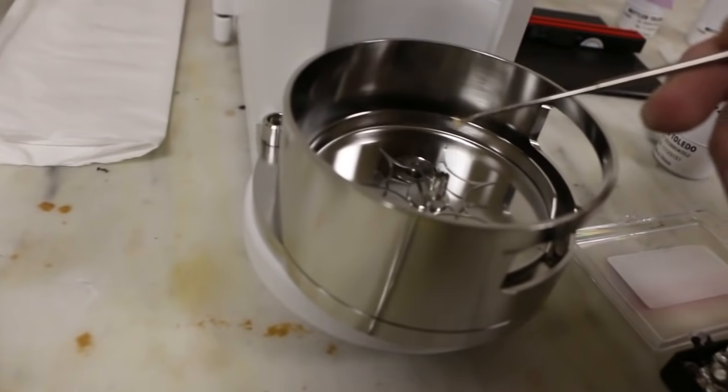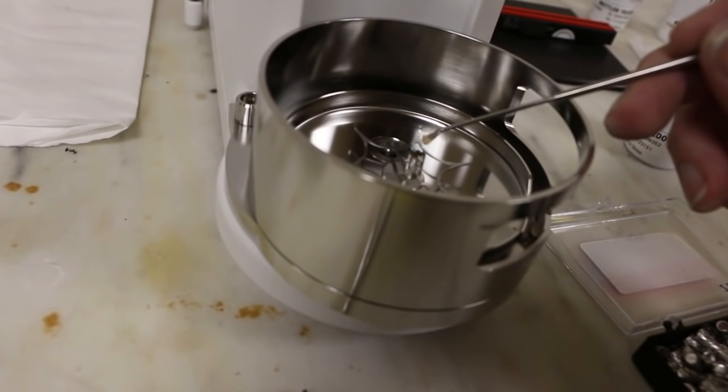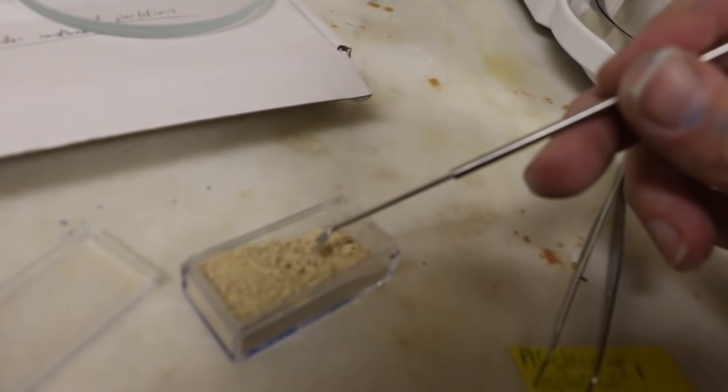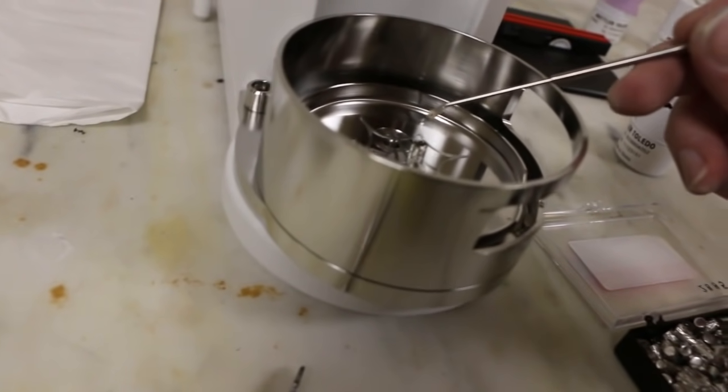Now basically how this machine works is we have an auto sampler in the top, and I got to measure out teeny tiny little bits of our rock to feed into this machine to have it analyzed, and we'll see what the results are.